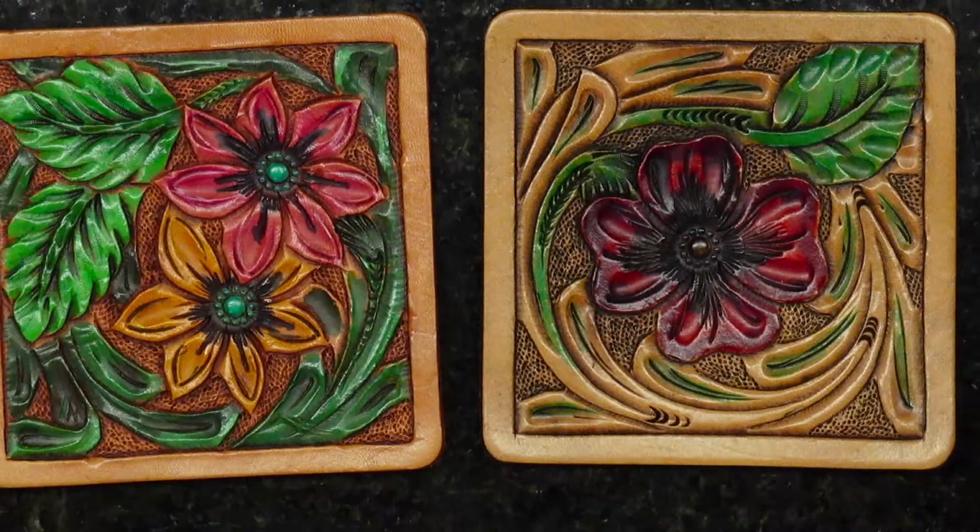Let's get all of our mess off the table and put all of them together here where they can see the finished product on all of them. Oh, I have to zoom the camera out a little bit. Yeah. Well, maybe I can go like this.